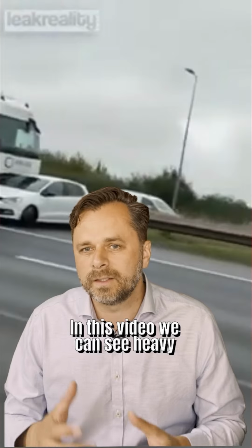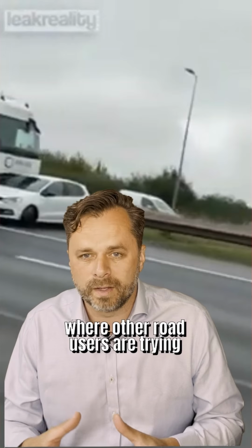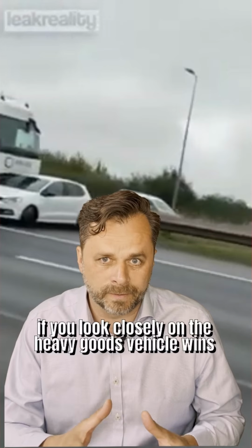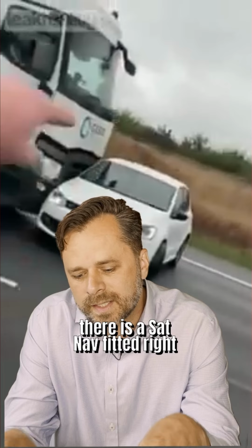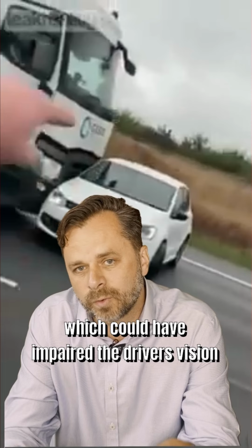In this video we can see a heavy goods vehicle pushing a car along the motorway, where other road users are trying to stop the driver from pushing it further. If you look closely on the heavy goods vehicle windscreen, there is a Sat Nav fitted right in front of the driver in the swept area of the wipers, which could have impaired the driver's vision.